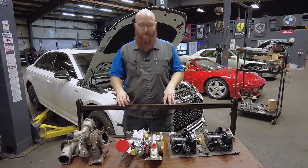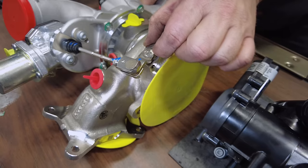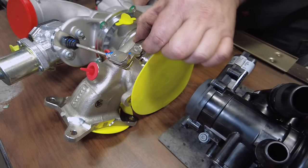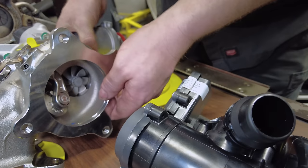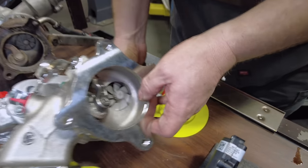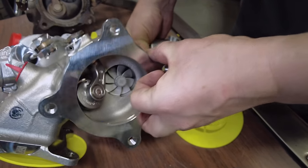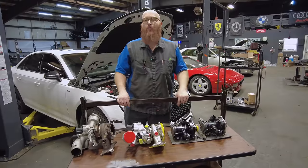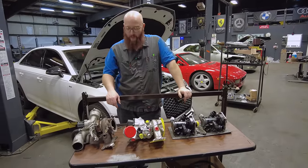Let's compare it to the new one. Here's that same shaft that goes to the wastegate. Nothing. Completely tight. Let's take a look inside, pull the little cover off. Let's turn the turbo on this one. Look at that, I can spin it with my finger. Happy, happy. So why would you put an old turbo that's half locked up with a messed up wastegate shaft? No, we're not going to do that here.